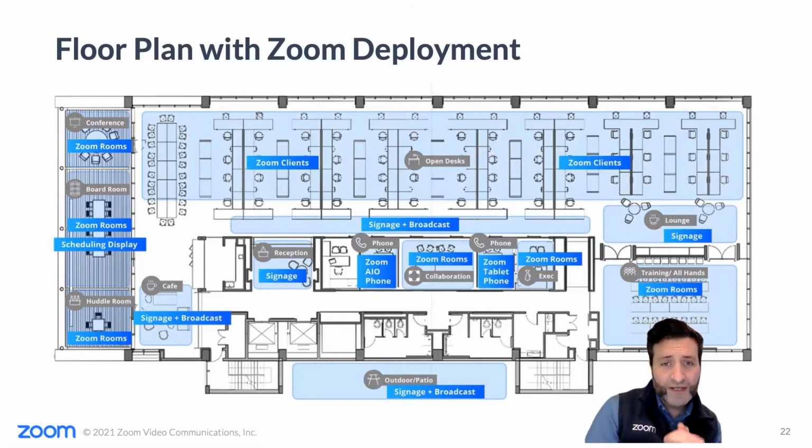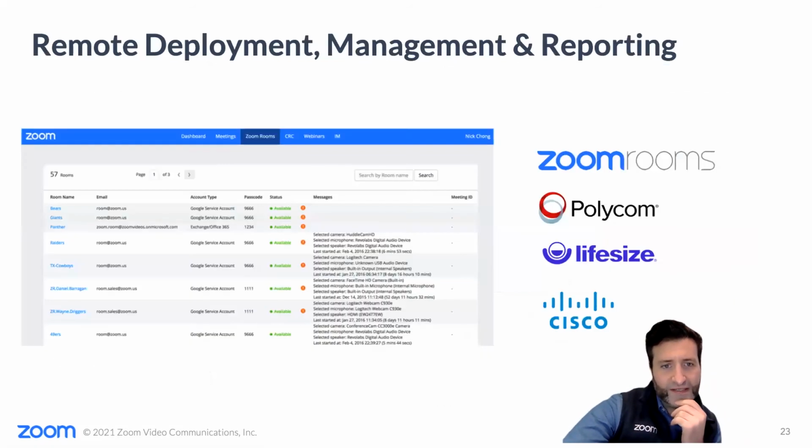And of course, the idea is also to generate reports. So room utilization reports. If you're a facilities manager, an IT manager, this is great to know how people are using your workplace to make some adjustments, right? So this is really where Zoom shines. It kind of brings it to the next level.